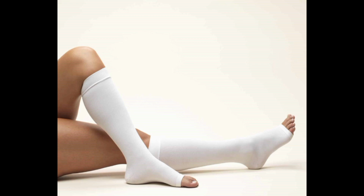Wear them as directed. Compression stockings should be worn as directed by your doctor or healthcare provider. Typically, they are worn all day and removed only for showering or bathing. Monitor for skin irritation. Some people may experience skin irritation from wearing compression stockings. If you notice any redness, itching, or other signs of irritation, speak to your doctor.